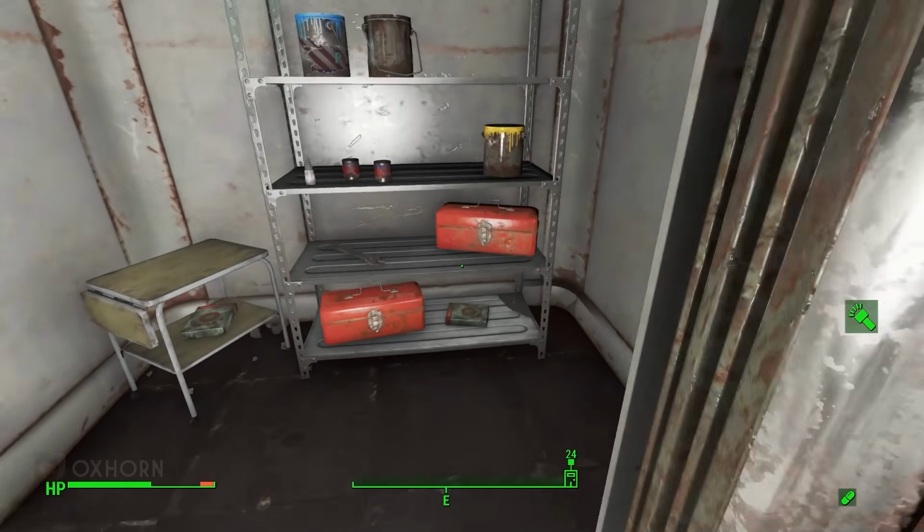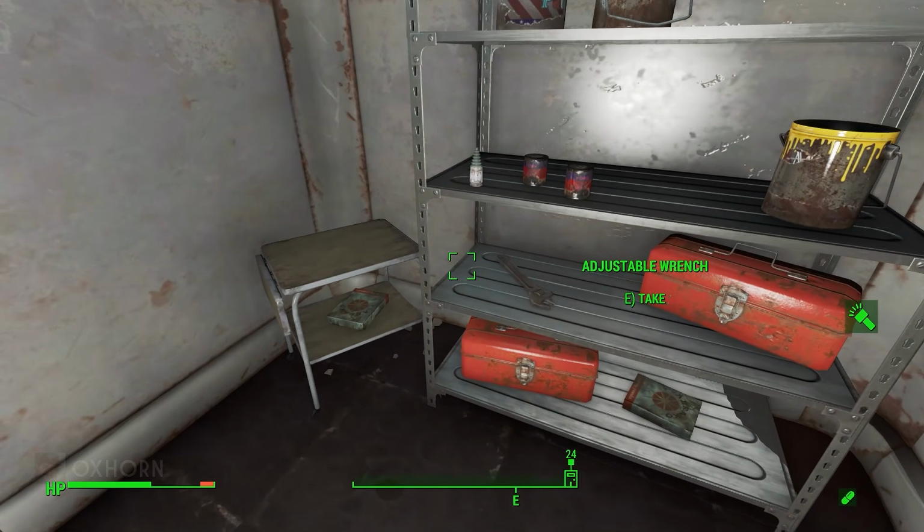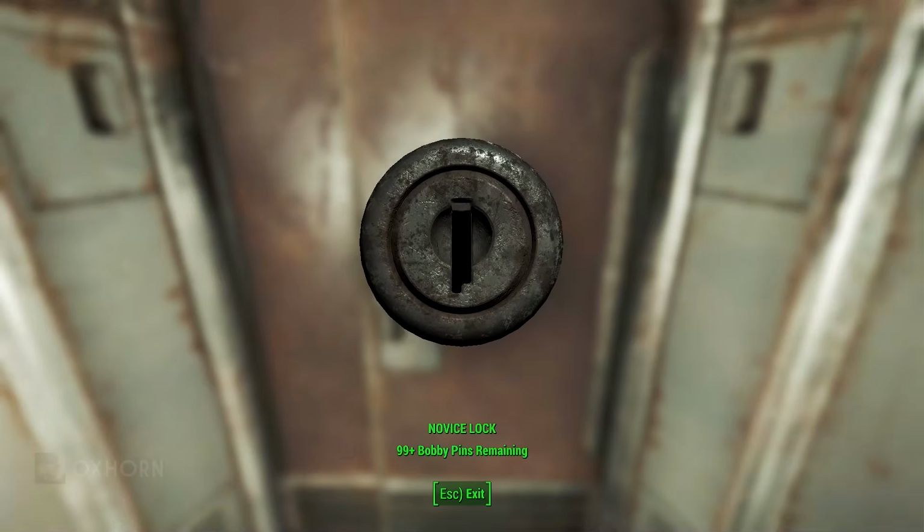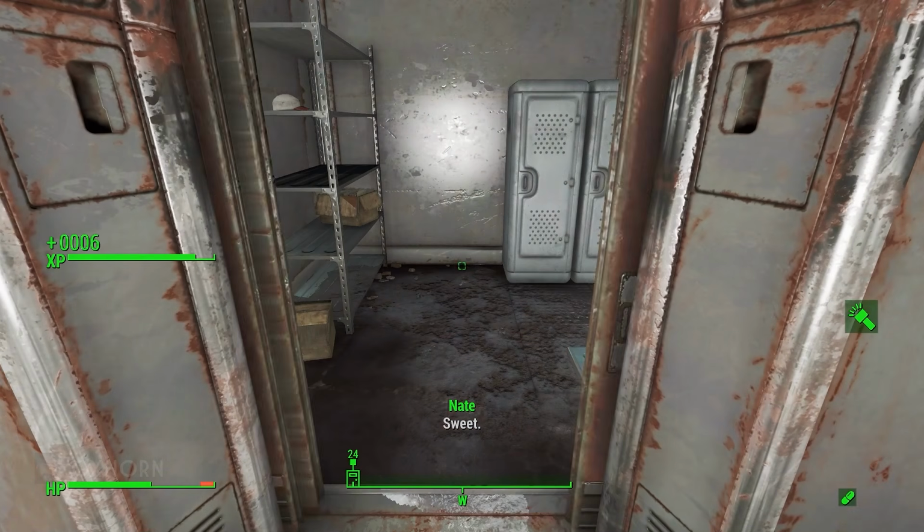In the first door to the left, more toolboxes, more paint cans, and more pre-war dog food. Turning around, we can open the door directly across the hall. It's locked with a novice lock.